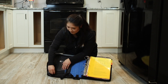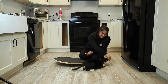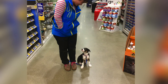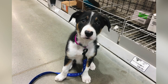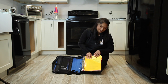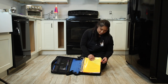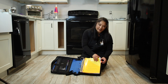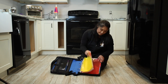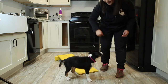The next thing I got in preparation to welcome Laramie is this folder. In this folder, I have my training notebook. I use one page per day. For example, on December 30th, I practiced all these things with Laramie, and I also wrote down that I went to Lowe's with him and he got to see the world outside of this house. On this side of the folder, I categorized different activities and events for Laramie. The first one is breeder, and I have paper I got from his breeder. The next section is vet, and I have an agility training folder, but we haven't done any agility training yet, so it's empty.